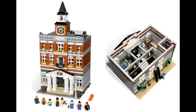In terms of the interior, this was some of the first buildings that actually had a really strong interior. It had some great offices, a bit of a meeting area on the first floor, a bit of a desk, the mayor's office on the second floor, plus it had a working elevator. So the interior will be receiving an 8.